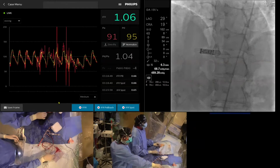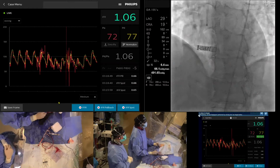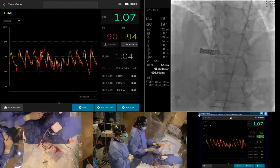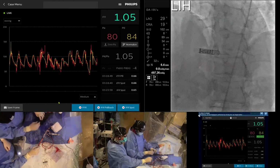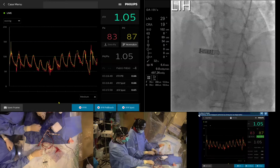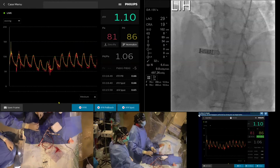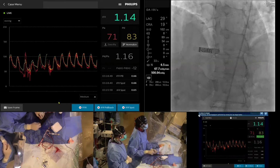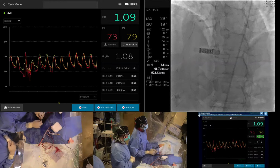Well, the good thing is I have a wire that I can easily torque and re-advance. I'm just going to use the pressure wire. I think we just stent on the pressure wire and we don't even have to connect it. You just use it as a workhorse. It's so good.